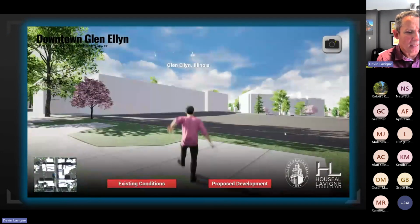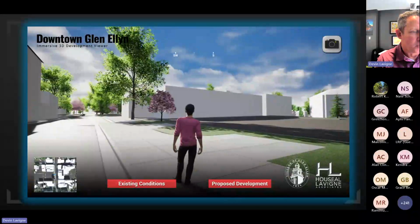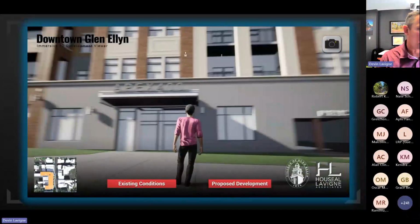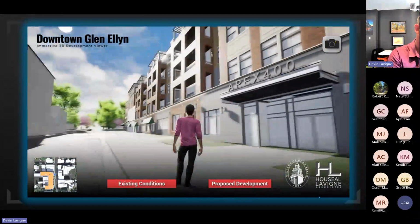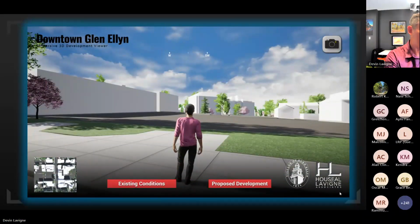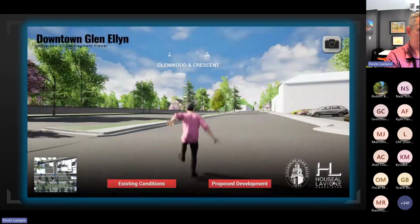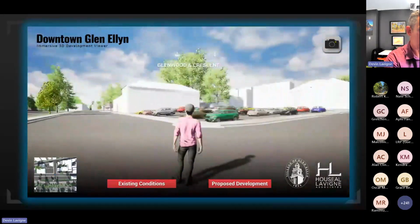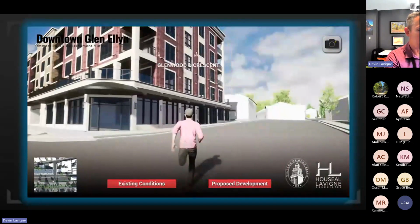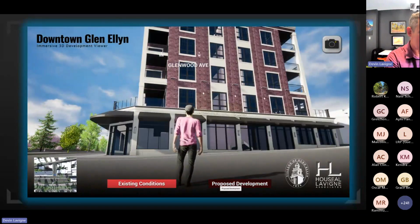And again, they spawn the character, and they're able to, everything in white is the existing building. They're able to sort of see the development that's being proposed, and whether or not they want it. They can travel around to every active development within the downtown. So here's the parking lot with 1-story buildings, and this was what was proposed. And so a building like this that's taking advantage of that grade coming down the street.